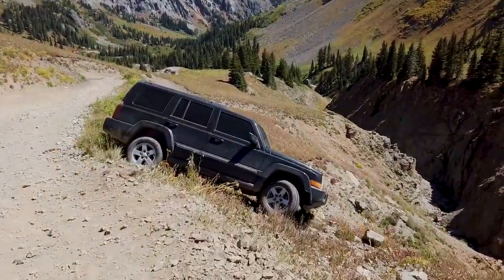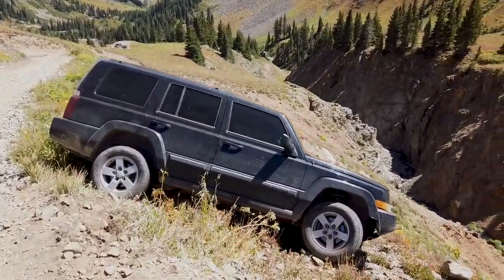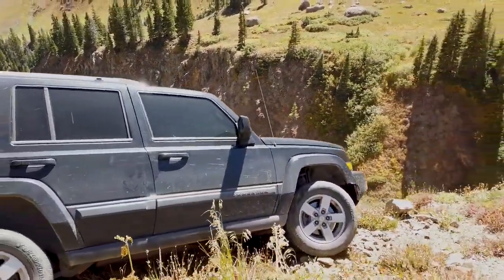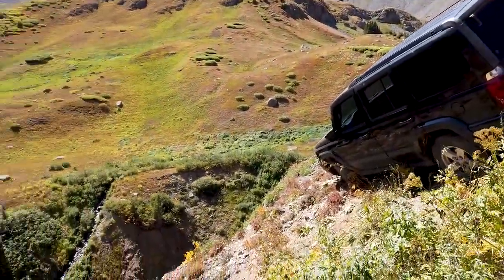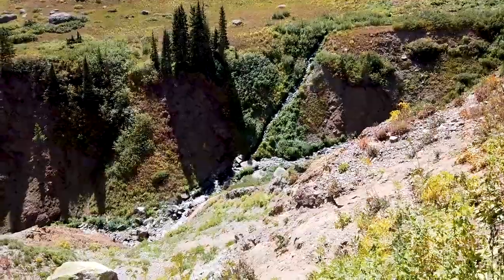We came across this Jeep precariously perched off the side of the road. It looked like I could go up and push it and it would tumble down the hill, and it wouldn't be a good ending. Fortunately, there was nobody inside and everybody seems to have gotten out okay. But it just emphasizes the point. Don't come up here unless you're ready for it.